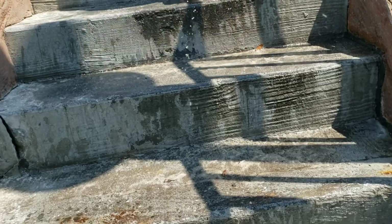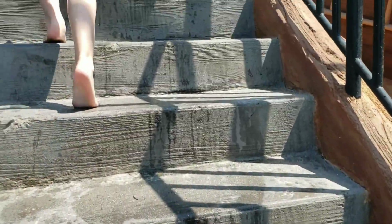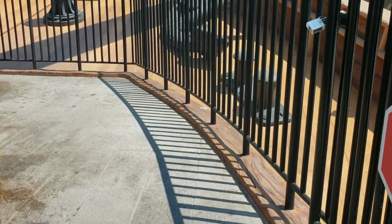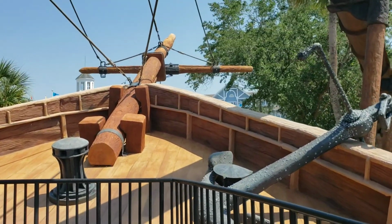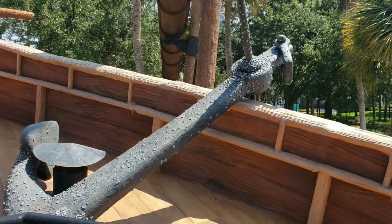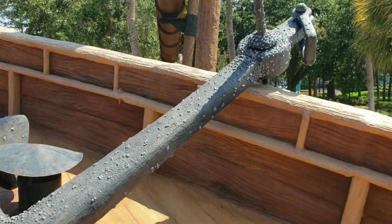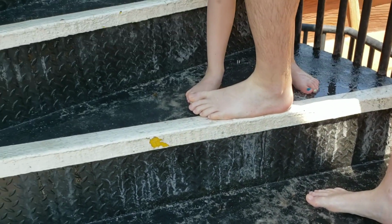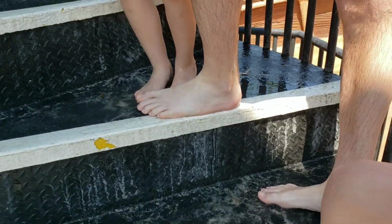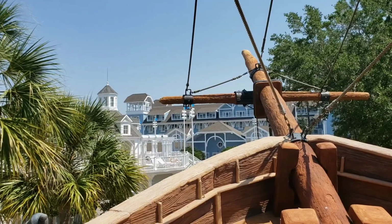Here's the start of the slide. Alright, so we're going up the big staircase up the Flying Jib slide. Want to get this. There's some screaming back there. Somebody's excited. See how neat this ship is up close? Got some barnacles on the anchor here. Looks so realistic and detailed. Got one of these very thin staircases here. Have to be careful. So here's the view from the Flying Jib slide.